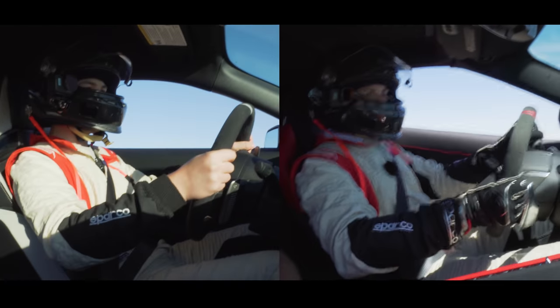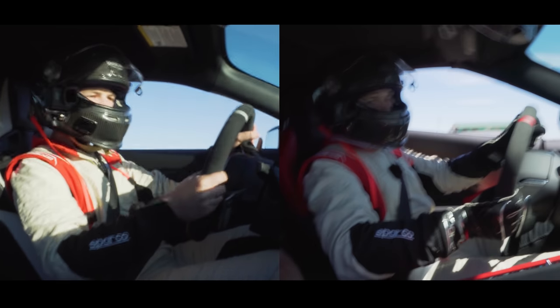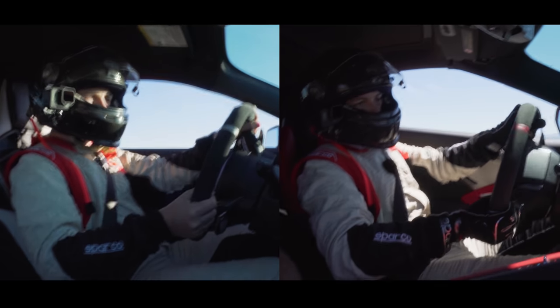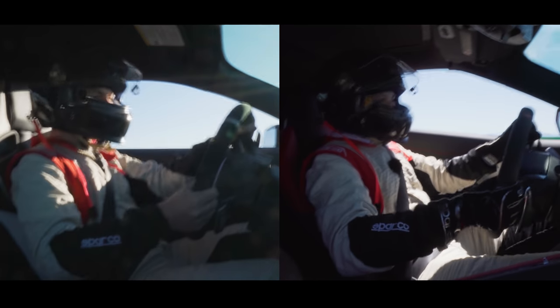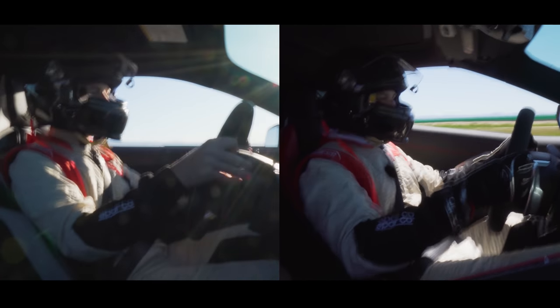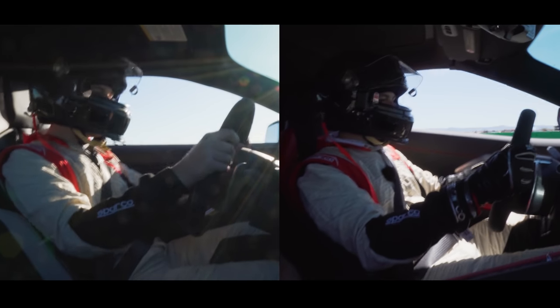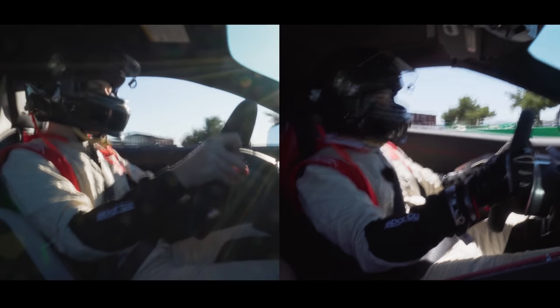Now the following is going to be a side-by-side lap between the C8 and the GT500. Now keep in mind, these were not the fast laps. I chose these laps because the lap times were just so similar to each other. And I wanted to show you how the new GT500 conquers these laps compared to the C8, the different methods being used.